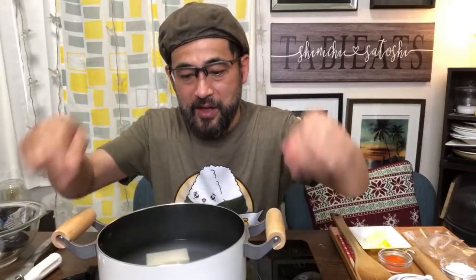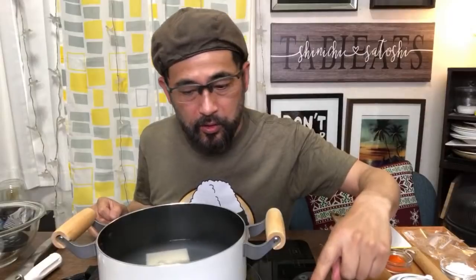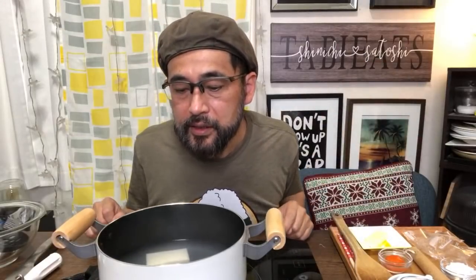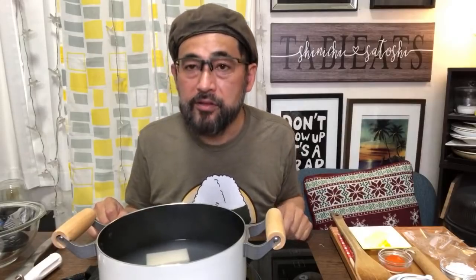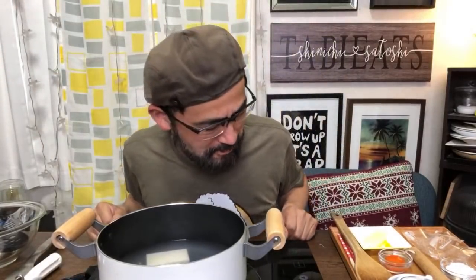Okay, so the water is boiling. Then turn it to low. Do not keep boiling this mochi. Just simmer until it becomes very soft. Thank you very much, L, for the super sticker. Yum, yes, it's yum.